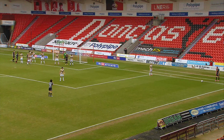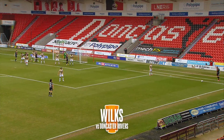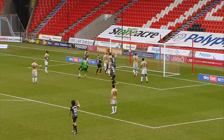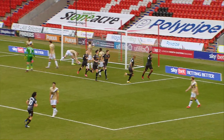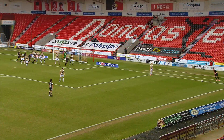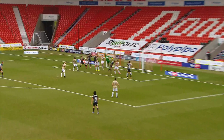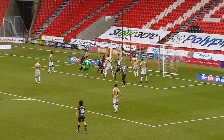We've played 18 and a half minutes. And Callum Elder, arm goes up from him. In comes the cross. It's inviting! And it's in the back of the net! Malik Wilkes! You knew he was going to score today. 16 goals for Doncaster and 16 this season for the Tigers.